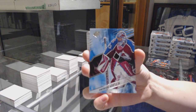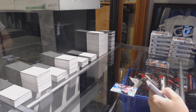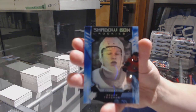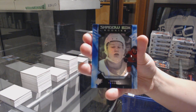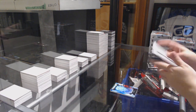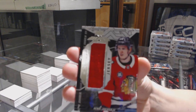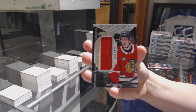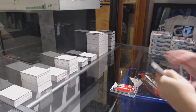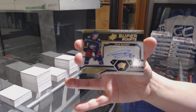$2.99 for the Colorado Avalanche, Patrick Waugh. We've got a Shadow Box rookie number to 298 for the Ottawa Senators, Brady Tkachuk. For the Chicago Blackhawks, rookie trademark relic jersey of Henry Jokiharju. Auto for the Columbus Blue Jackets of Ryan Murray.